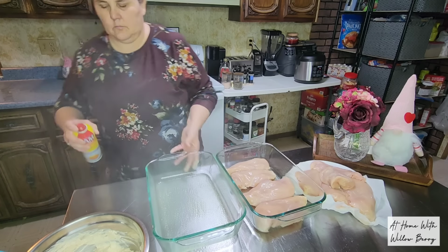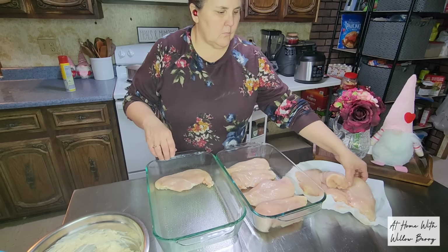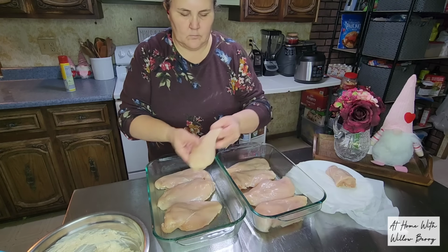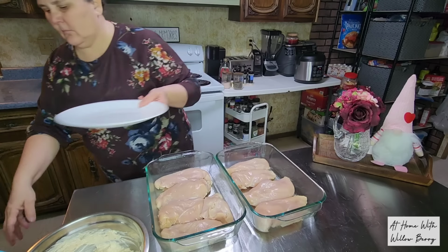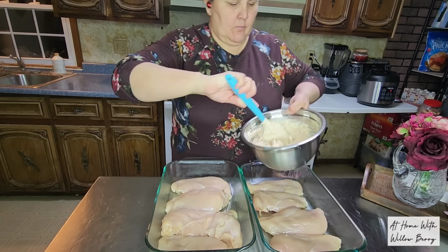All right, well, let's get this chicken in the oven. I'm going to spread the creamy mixture all over the chicken and then bake them for approximately 45 minutes in a 375 degree oven, or until they reach an internal temperature of at least 165 degrees.